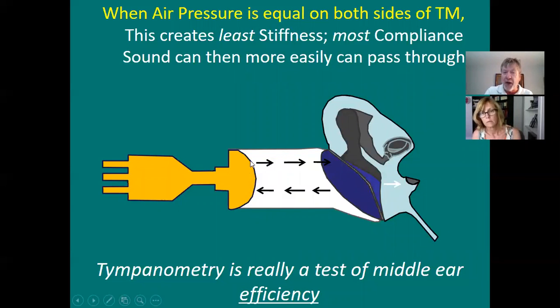So here's sound coming out of the probe, and it's bouncing off the drum. You know why we use a low pitch tone? Because we want that sound bouncing off the drum. Otherwise, if it goes all through, we've got nothing to measure. So that's why tympanometry uses a low pitched tone.